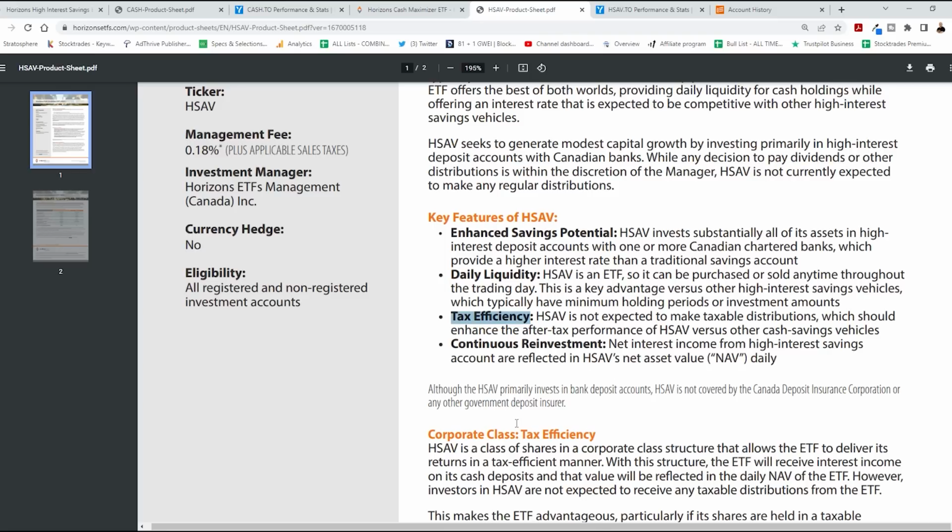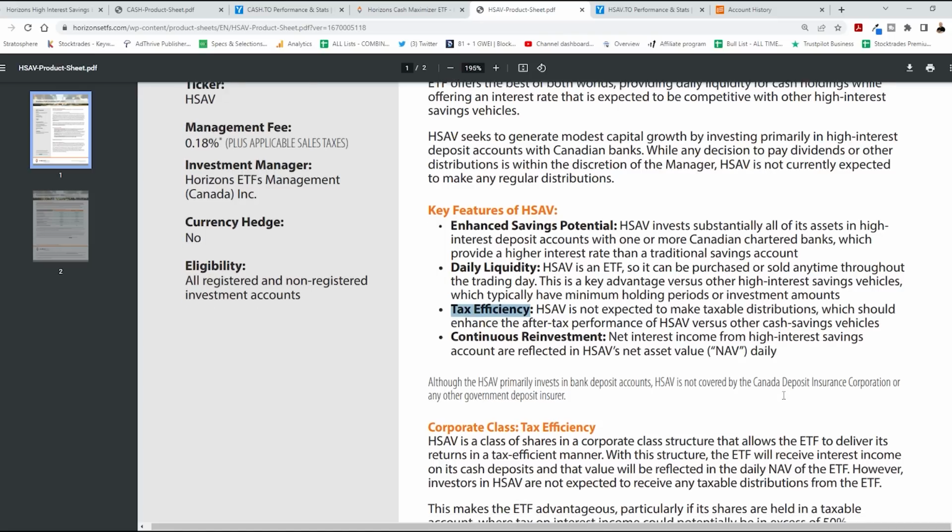Now you might be asking me why I own CASH in a cash account. I'm paying 100% tax on that interest. To be honest, it's simply because I didn't know that this fund existed when I bought CASH. If I would have known, with this being in a taxable account, I 100% would have bought this, because ultimately it is more tax efficient. You're paying capital gains on the sale of units, which are taxed at 50% of that capital gain, whereas interest income is taxed at 100% of the income you receive. So that is very important to keep in mind.